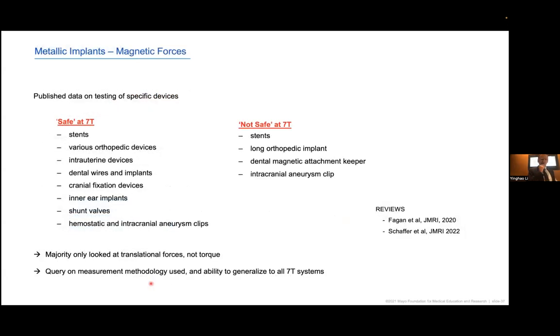If you look into the literature, there are studies out there, specifically thinking here about magnetic forces, which have measured and determined that stents, orthopedic devices, IUDs, dental wires have been felt to be safe. The authors concluded they were safe. And then there are others which were found to have some forces which were unsafe, let's say. And again, it does overlap. So some stents are safe and some stents unsafe, depending on what they're made of and depending on the study as well.